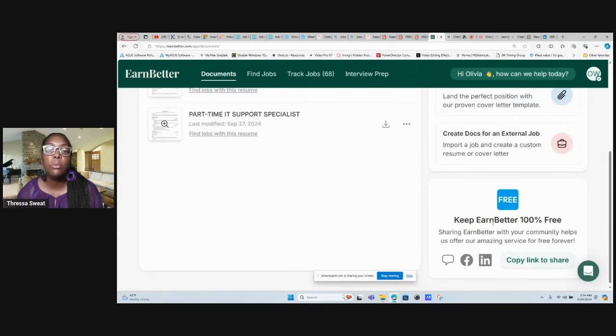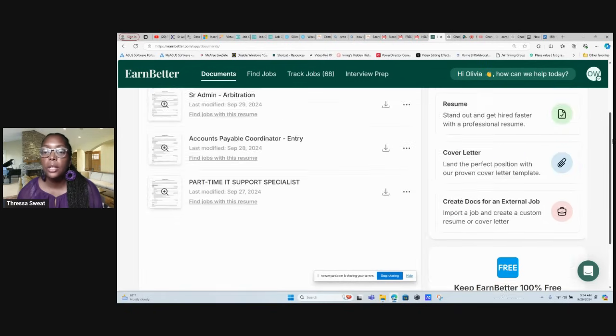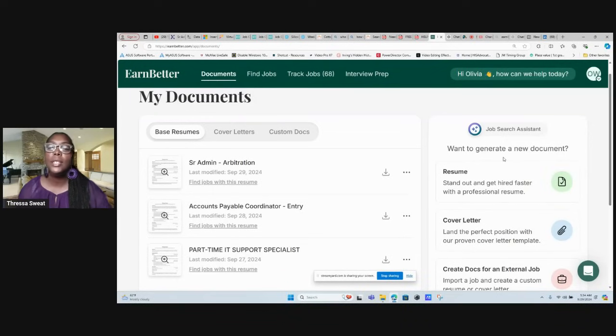Again, Earn Better is 100% free, okay? There's no charge for you to do it. How many times you're going to find a place where you can do interview prep, where you can do practicing role play, they grade you, try to help you, you can track your jobs, you can find jobs on here, you're able to do resumes, you're able to do cover letters, you're able to do thank you emails, follow up, found jobs. It's so much stuff that you can do on here for free. So take advantage of this. Again, it is Earn Better.